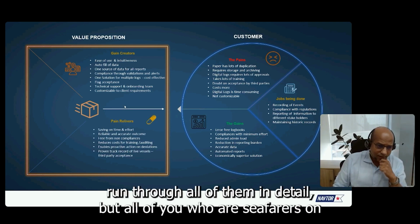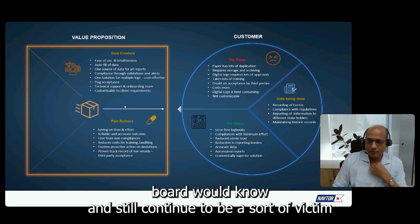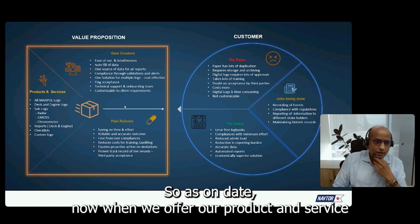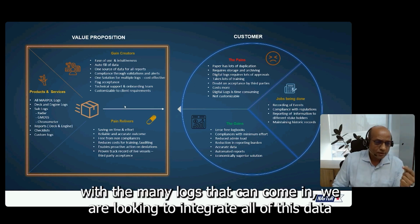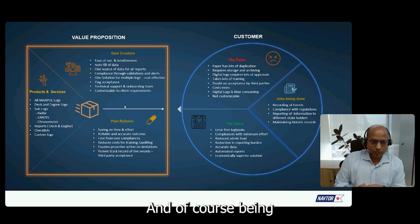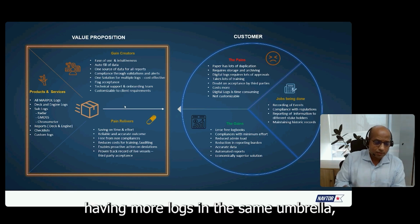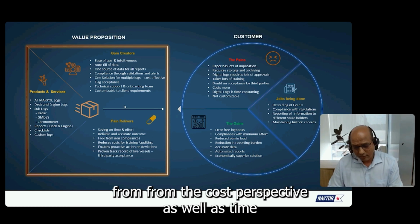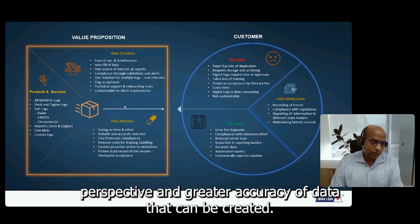I won't run through all of them in detail, but all of you who are seafarers on board would know and still continue to be a sort of victim of the ISM burden of paperwork that came about. So as of now, when we offer our product and service with the many logs that can come in, we are looking to integrate all of this data so that you actually start to benefit from that reduction in the admin burden. And of course, having more logs under the same umbrella communicating with each other has meant that there are greater economies from the cost perspective, as well as time perspective, and a greater accuracy of data that can be created.